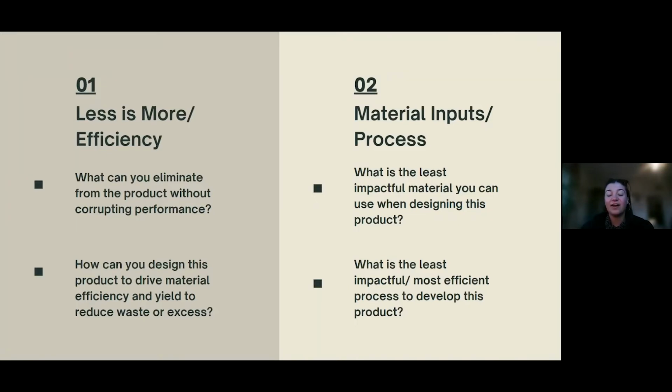Next up, we have a little bit more granular: material inputs and processes. This is probably what most people think about when they think of sustainability on the front end. This is really looking at the materials and choosing materials. A question you can ask yourself is, when choosing materials, what is the least impactful material I can use without compromising the performance? Some tools that can be really helpful that can provide data for this would be life cycle assessments. If you have access to life cycle assessments, that's amazing. If you're like me and you're a total nerd, you can look at academic scholarly journals if you don't have access to that type of information.